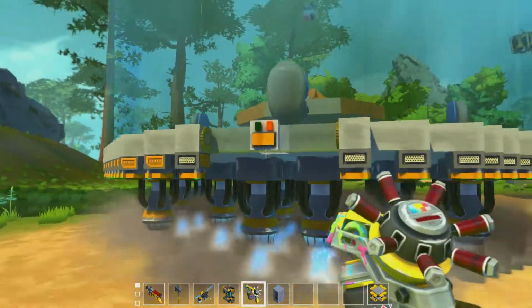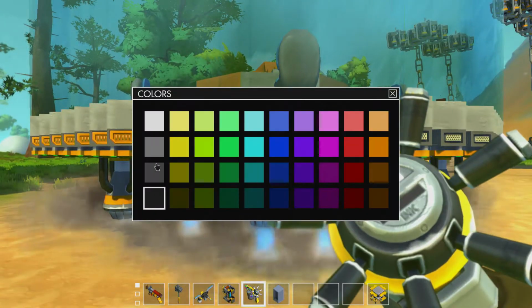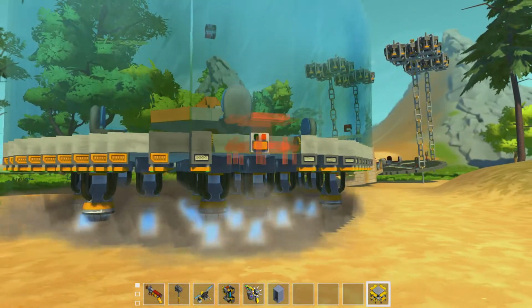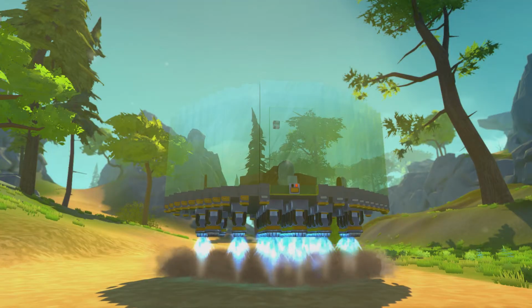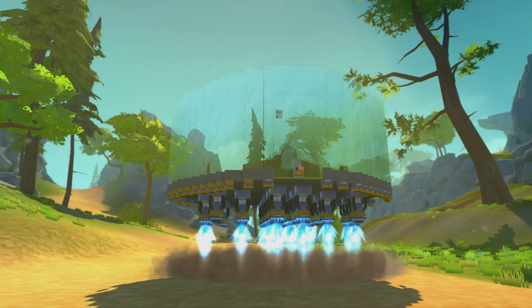So, yeah. I'm thinking just same thing as the other one. Yeah. Okay guys, so I think that's gonna be it for this episode of Scrap Mechanic, the Chandelier Base.